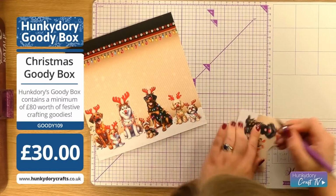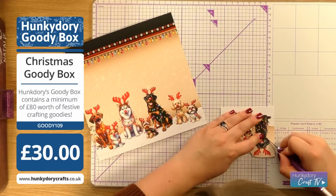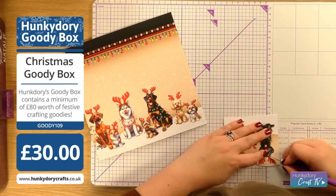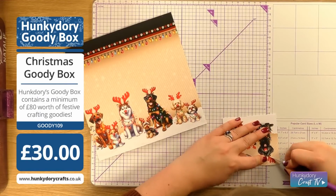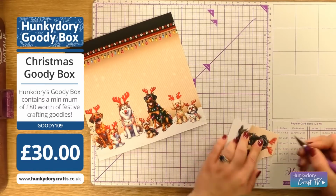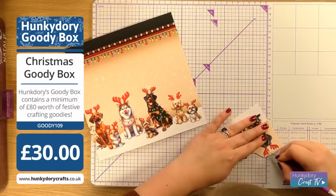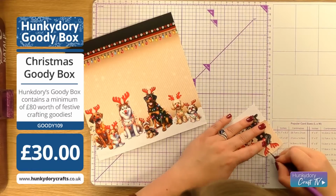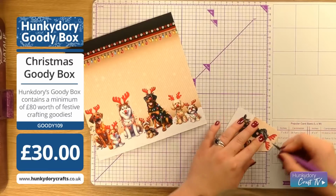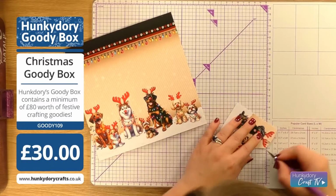Now you can be as detailed as you want with your fussy cutting. It's down to what you're comfortable with. You can obviously cut around all of the little baubles, or you can trim them off from there. Even if you trim a few off, no one's going to know. There's so much on there, and they're wrapped around the dog as well, so it's not going to look like there's anything missing.